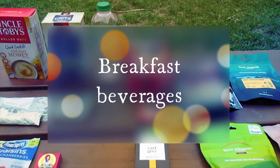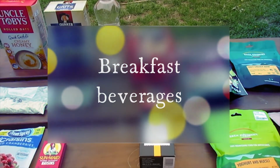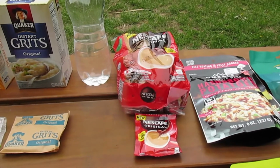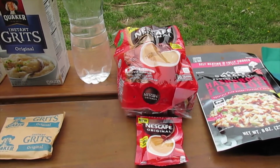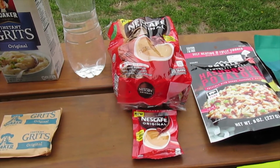So you're going to want some hot drinks probably in the morning, or you may just go with a cold drink. So I've got a couple of options there. Normally I have those 3-in-1 coffee sachets for breakfast. Nescafe is the one that I normally choose. You can find those in Asian food markets.